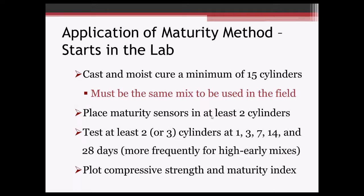And we're not breaking these 2 cylinders. These 2 cylinders stay in the same curing conditions as the other cylinders that we're going to break. So when we break the cylinder at 1 day, we download the data from the 2 data loggers from the 2 cylinders, and we see what that maturity function is.